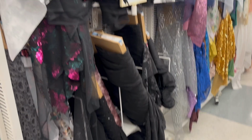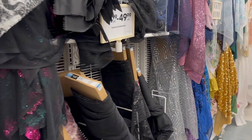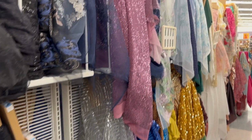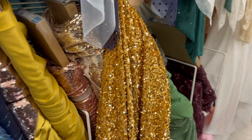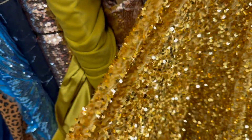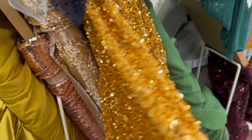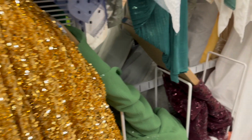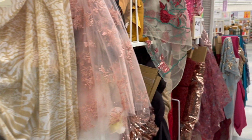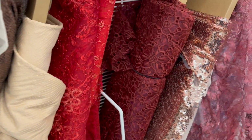So pretty. And one of the very best things about this Joann's is their selection of special event fabric like bridal, prom, and so forth. And this one I've eyeballed the last couple of times I've been in here. And if I had any occasion to wear this fabric and thought it would look good on me, I would get it. I love this sequin fabric. So I had to stop by and say hello to that. But look at this, you guys. Oh, it's just such a feast for the eyeballs. It's so beautiful.